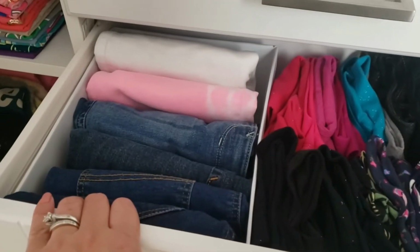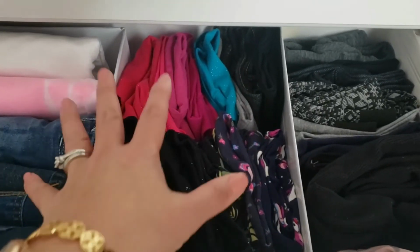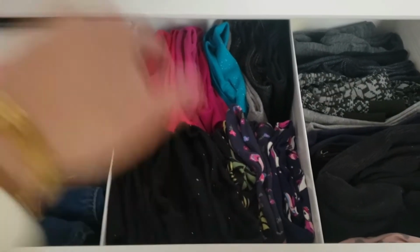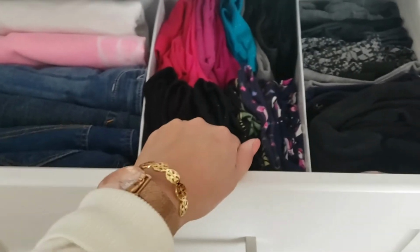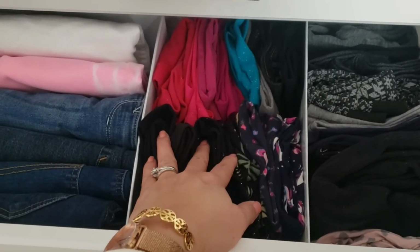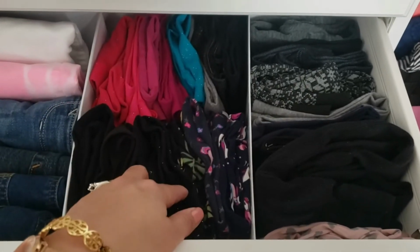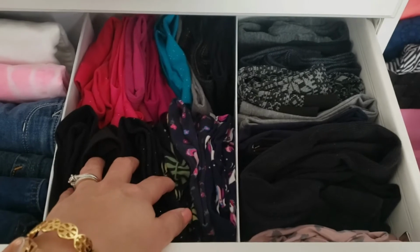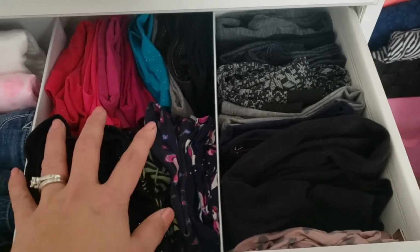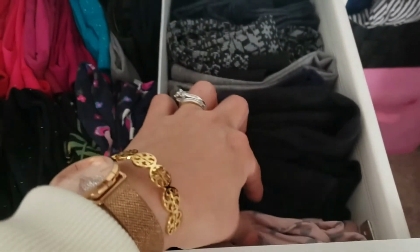But so the first one, these are her jeans, and then the next space is where we put her leggings. She has a lot of leggings, especially in the fall and winter. She likes wearing, or I let her wear, leggings and then a dress or a sweater as her top. And these are some of her joggers and some more leggings.